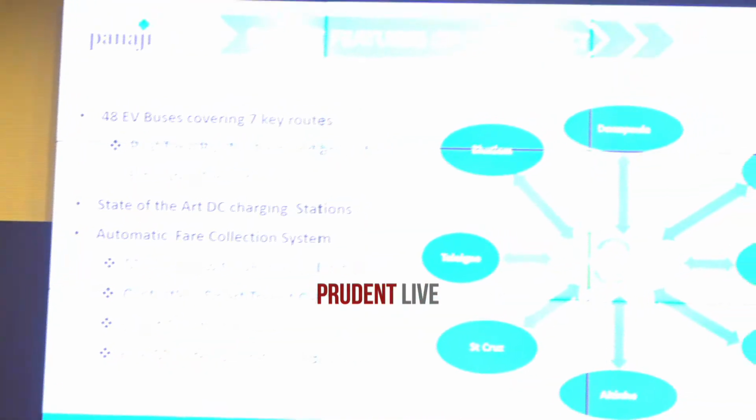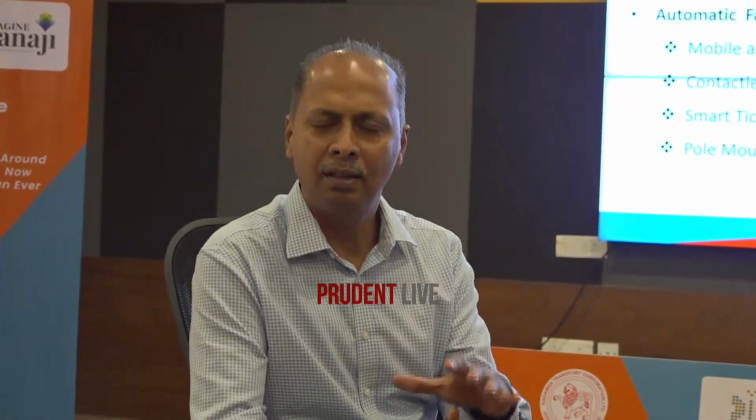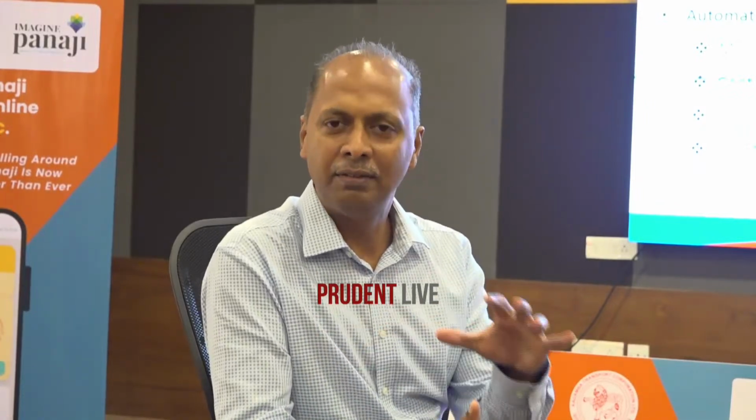So as you know, we have 48 EV buses being deployed in Panaji, and there are 7 key routes. We have worked on these routes for quite some time to see that every aspect of Panaji is covered. So people talked about having access in central Panaji, in Altino area, Taligaon, Bambolin, Donapaula, all the areas around Panaji. Santines have been covered, so that a bus loop system would cover all these aspects. We have also seen that there should be more or less 150 meter distance between bus stops. So people should not walk 150 meters or more than this to find a bus stop. So we worked on this schedule, and the loops have been designed accordingly.